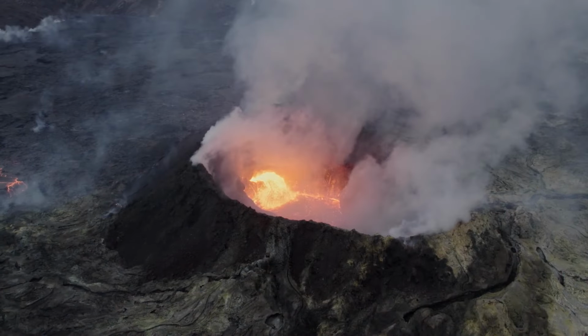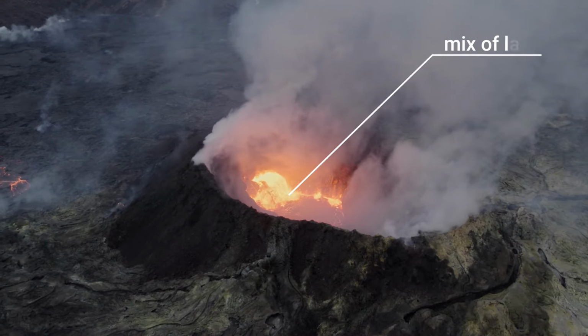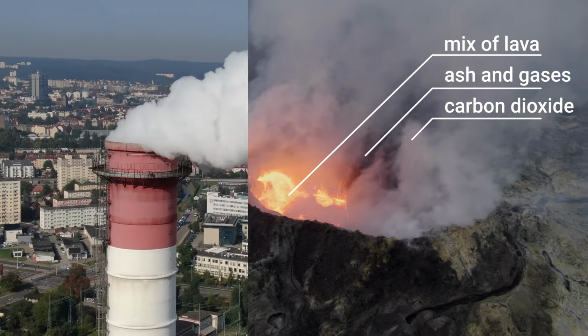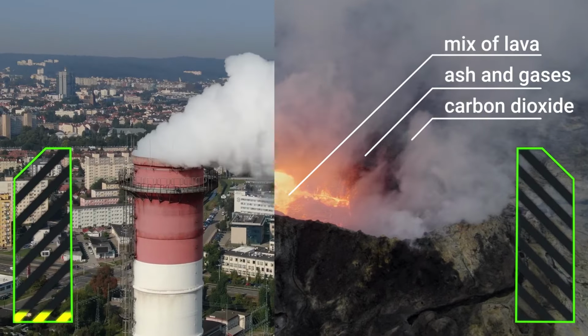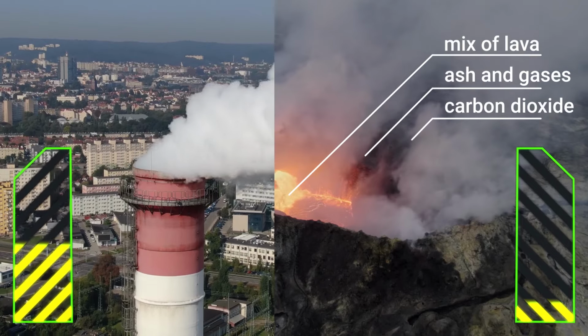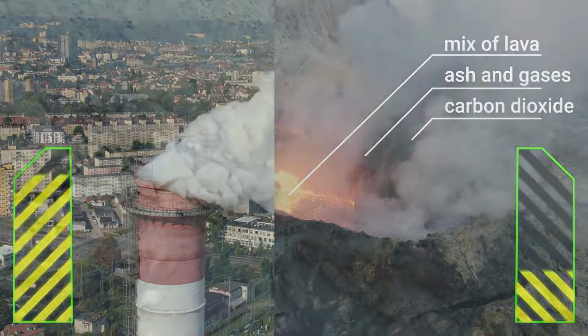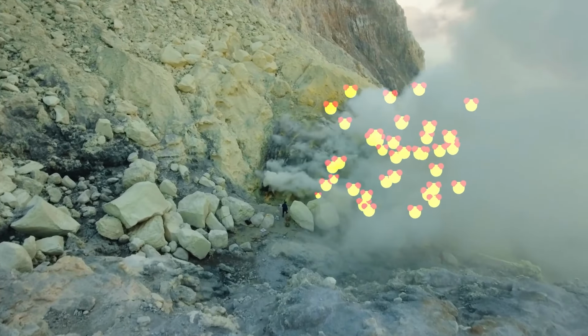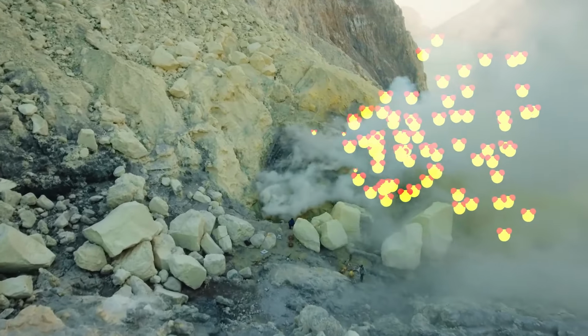When volcanoes blow their tops, they release a mix of lava, ash, and gases, including carbon dioxide. But don't worry, compared to the emissions from fossil fuels, the amount from volcanoes is pretty tiny. What scientists are really keeping an eye on is sulfur dioxide, because it can have a big impact on our climate.